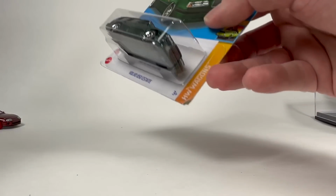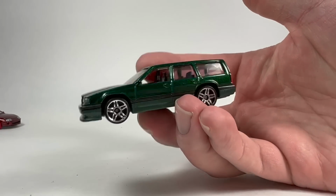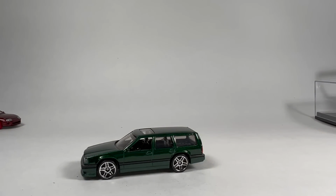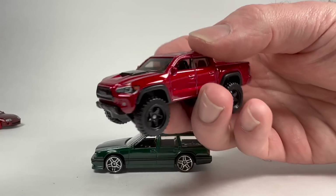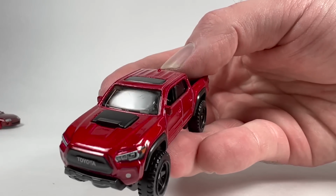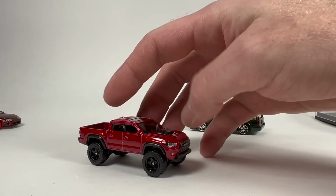And then let's just blow through the main lines real quick. We got a Volvo. You guys have all seen this probably 100 times. Probably seen it hanging in your Walmart. These were easy to get. Volvo in green, nice color green. And then we got the Toyota Tacoma. Pretty good. Wheels are a bit large. But who doesn't like a Toyota Tacoma? It's a nice truck. I would like to own a Tacoma, actually. That would be a nice truck to own.